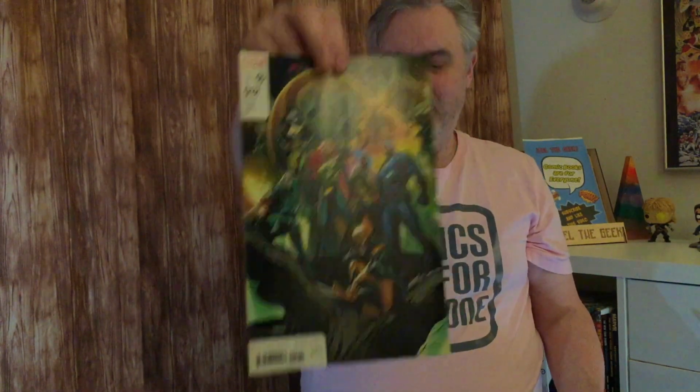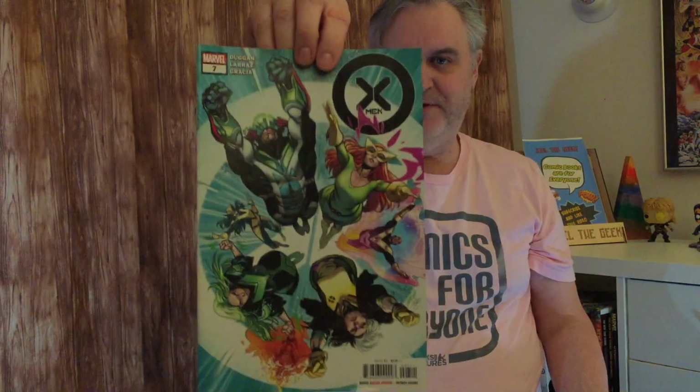Okay, so the next thing I got were a bunch of comic books I was missing from my collection. A lot of them were X-Men or X-Men related. So I've got X-Men number 12, and then I have X-Men number 7. This is another fun, cool cover. And then X-Men number 15, which is a variant cover by Terry Dodson.